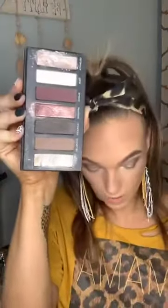Hi, Judy. Okay, and then I'm gonna pick up this really pretty pink glitter on my finger, and I'm just gonna pop that right there. Isn't that awesome? And then we're gonna pull that lighter brown underneath the lower lash line.